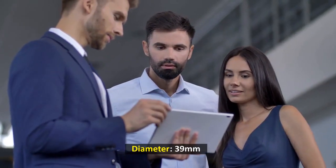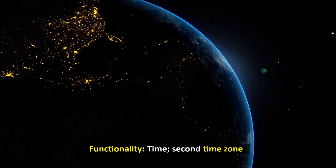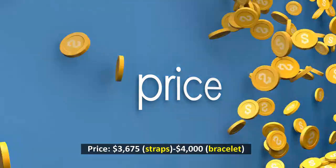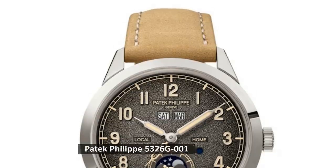Diameter: 39mm. Movement: Tudor Montana 5652 Automatic. Functionality: Time: Second time zone. Water resistance: 200 meters. Price: $3,675 on a strap, $4,000 on the bracelet.